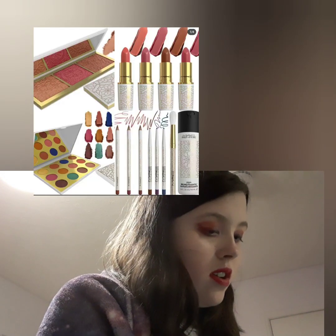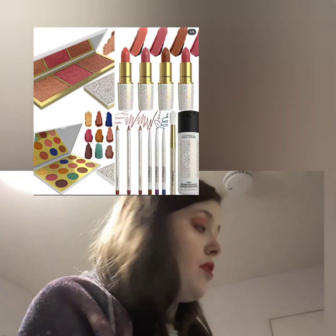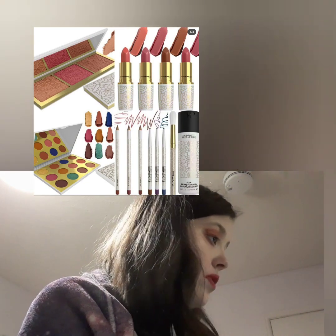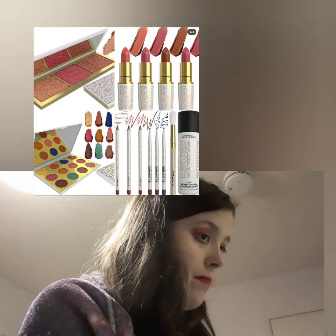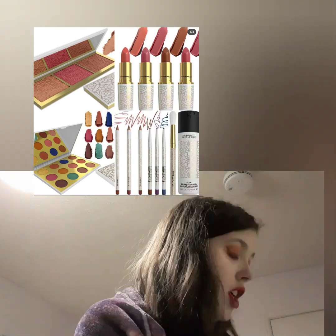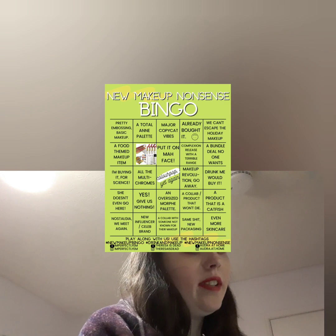MAC have their Ramadan collection. Sorry if I've said that wrong. It looks kind of interesting, though. Not too sure. I'm gonna probably say I'd rather not, because I'm not really majorly interested. It looks interesting, but I admire things from afar, I'm not always going to be interested in everything.